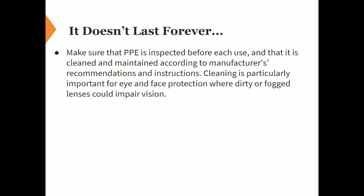And then with safety glasses, if the safety glasses are all scuffed up because the workers had them for a while, they get put in a toolbox, they get beat around, they need replaced because if they're scuffed up and they can't see out of them, either the worker's not going to be able to see and that's going to cause them to get hurt, or the worker's just simply not going to wear them anymore because they can't see out of them.